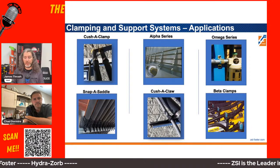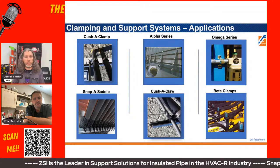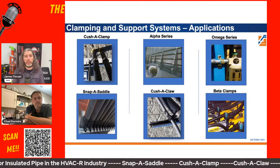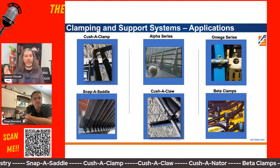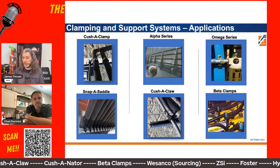It's just tremendous. So, great resources there. Speaking of which, if you scan the QR code below, that will take you to Grainger.com, and everything ZSi has, everything Foster has in Grainger, as well as Hydra-Zorb, the ZSi-Foster website, and their YouTube channel. So make sure you utilize that resource and scan the QR code down below.